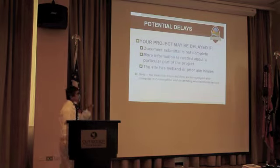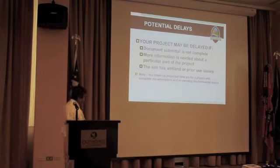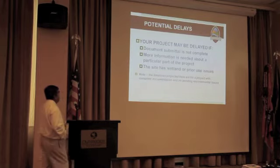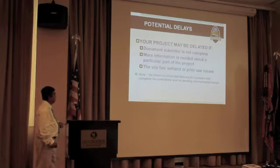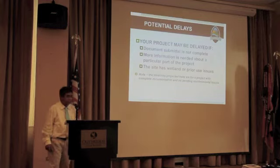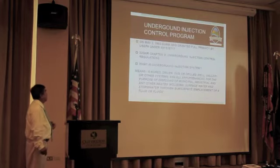Okay, the potential delays that may come up during the process of review on both the design review and the permit: the document submittal is not complete, more information is needed about a particular part of the project, or the site has a wetland or prior use issues. Note the timelines projected here are for a project with complete documentation and no pending environmental issues. So those are the timelines that we posted there.